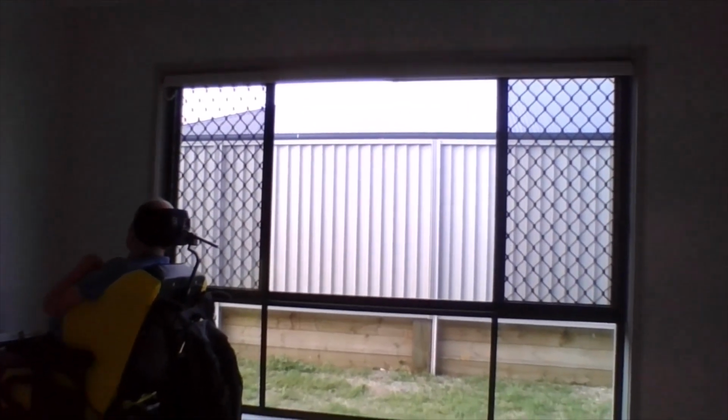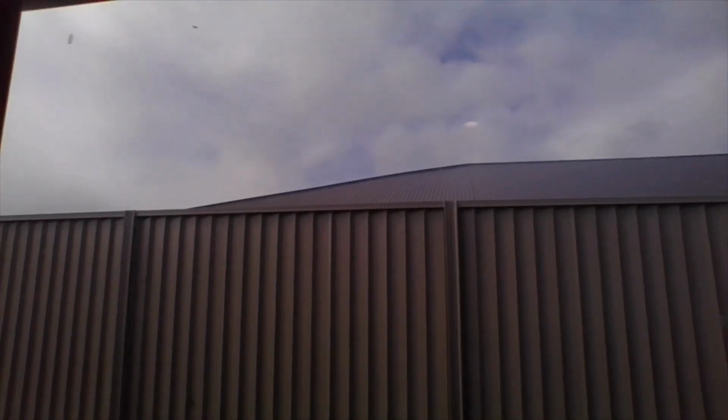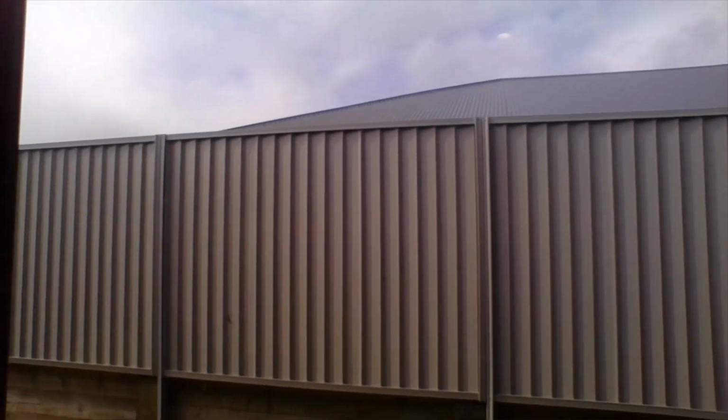We've got automatic blinds in this room too. And here we go, we'll just give you a demonstration of how they work. Okay today? After that bit of rain, yes. So that's how they come up. It looks like the sky's a bit gloomy. And here's how they come down.